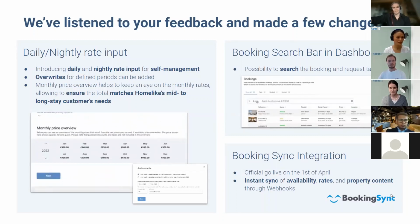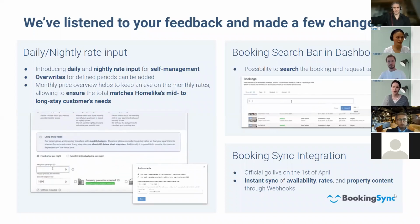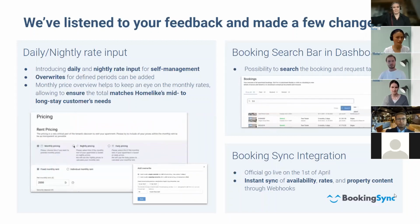Last but not least on this page is booking sync integration. The official go live is 1st of April, but from our side it's done. That will allow you to have an instant sync of availabilities, rates, and property content through webhooks, and might be also of interest to some of you.